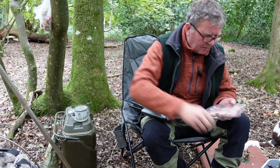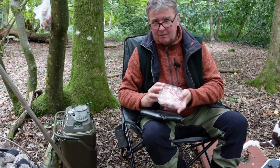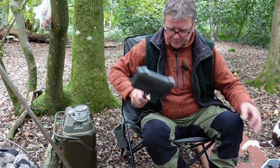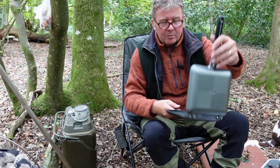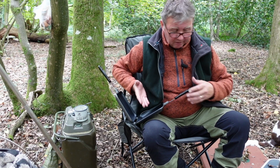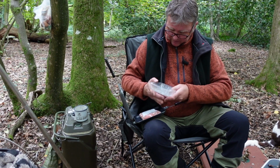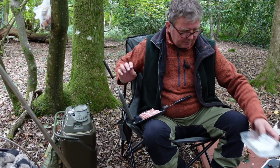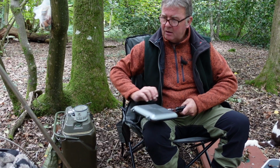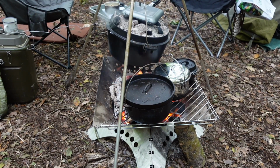So, pigs in blankets. It's a bit of a necessity. Now, this is my sandwich toaster, and I've never used it before, but it looks like a great pigs in blanket cooker. Non-stick, and takes an entire packet of pigs in blankets. So, I'll pop that on and report back. Well, all I can say is thank God we're not having a starter.